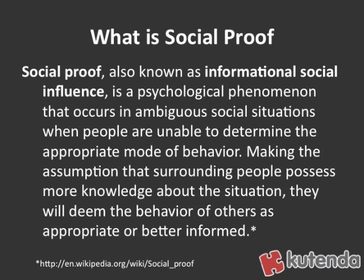So what is social proof? Wikipedia's definition of social proof is this. Social proof, also known as informational social influence, is a psychological phenomenon that occurs in ambiguous social situations when people are unable to determine the appropriate mode of behavior. Making the assumption that surrounding people possess more knowledge about the situation, they deem the behavior of others as appropriate or better informed.